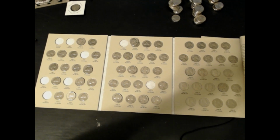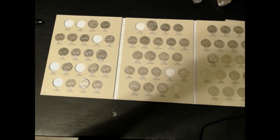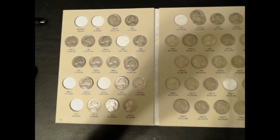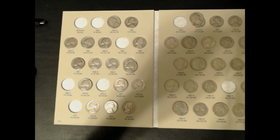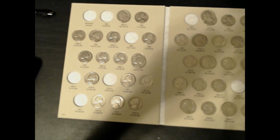I don't have a buffalo head book for this, but that's something we'll work on maybe in the future. All right, here is now that sorted book number two. This again is 1962 to 1995. Went through here, I'll do a little zoom in here. That focus works with me. There we go. Just see where we're at here.